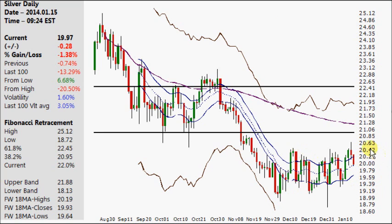But overall, right now, in the sideways action, upside targets, first Fibonacci level, 21, 22.5, and then the previous high above that is 25. Downside targets, of course, at the bottom of this range, then this low in here, which is 18.72, with the 18.21 low from the summer, and then levels below that around 16. But for now, very difficult to place.